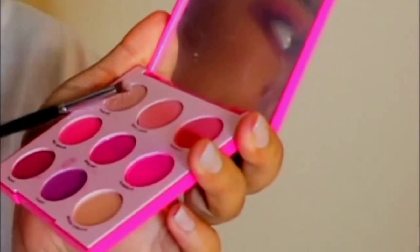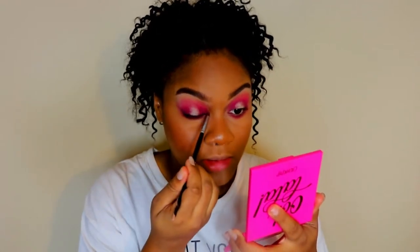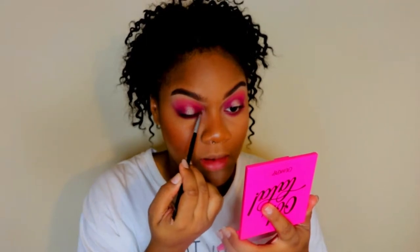So, I'm going to take my palette again because I forgot to do my inner corner. Morphe E36 brush. I'm going to take the color right here called Tickled. Oh my god, that is a lot. Okay, it won't pick up.